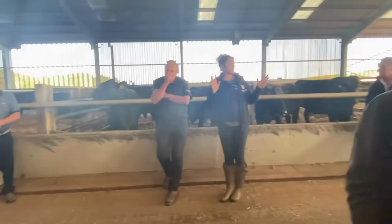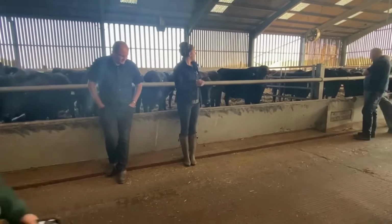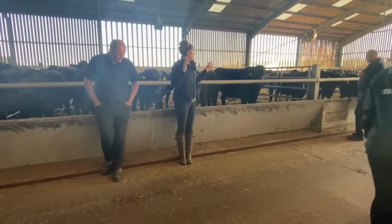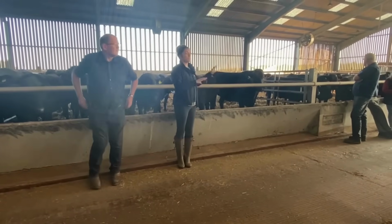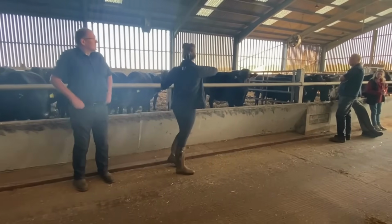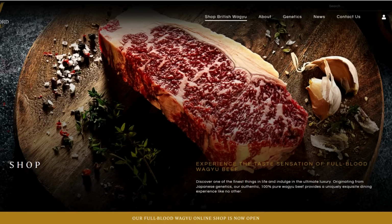This is our finishing unit, so everything in here will be finished. So the cattle come in here, we're a little bit out of order, so if some look smaller as you go down the pens, it's because we need to have a good sort out. We sell the meat direct to consumer via an online shop, or we have wholesale agreements lined up.